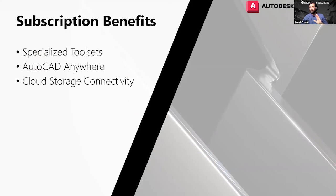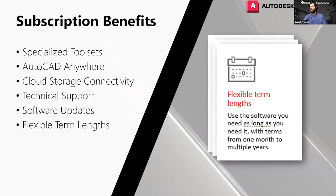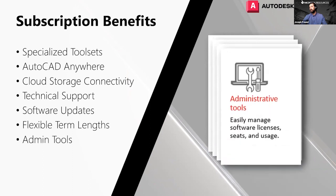Just a quick review, but there's more online that you can find on Autodesk's website. And I just want to do a quick review of everything that we covered today. We covered all of the productivity gains that you can have by utilizing the specialized toolsets. You can have access to AutoCAD from anywhere, whether that's from your mobile device, your desktop, or from the browser.